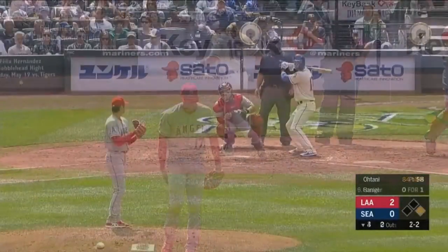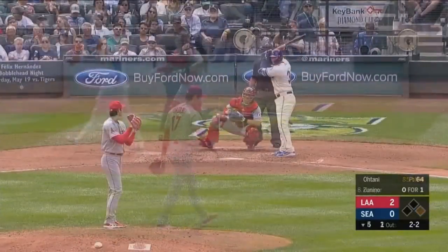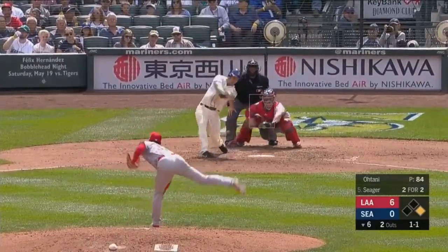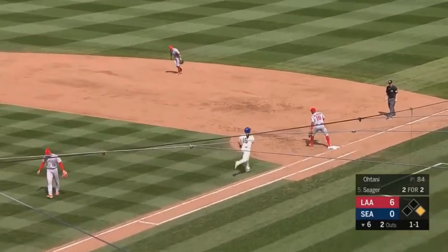One away. First base. 2-2 to Haniger. Swing and a miss. Got him on the breaking ball. Down he goes. Breaking ball. This one easily over to Kinsler. Didn't wait to his fifth pitch. Grounded out then. Angels up. Another solid inning for Shohei.